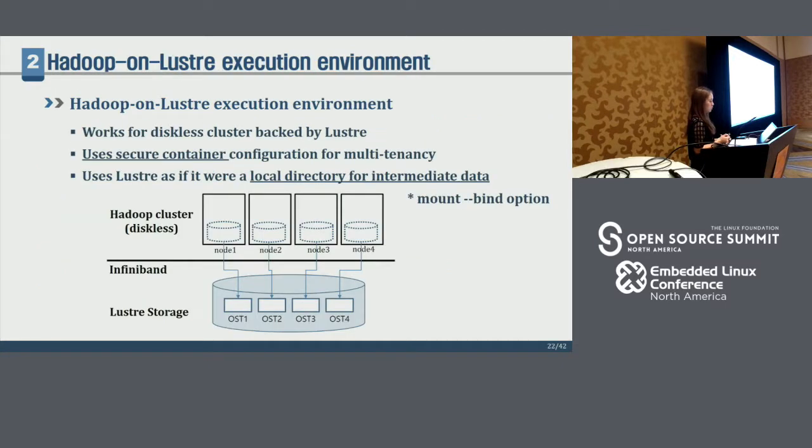This shows Hadoop on Lustre services execution environment. It works for diskless cluster backed by Lustre file system. We use secure container configuration for multi-tenancy. And Lustre acts as if it had a local directory for intermediate data. It is possible through the bind option of the mount command.